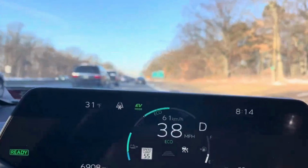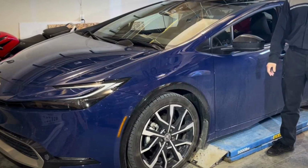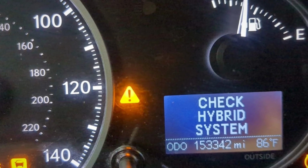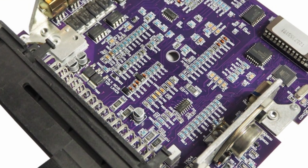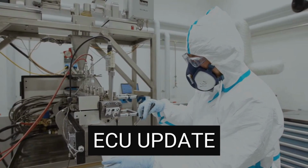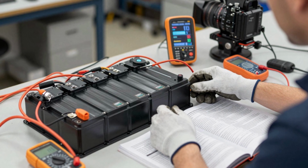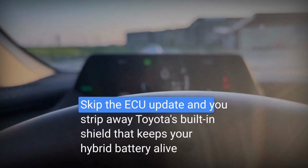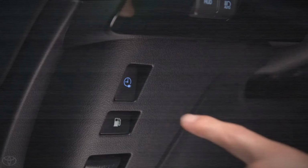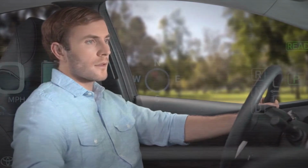Others improve how the system balances cells during regenerative braking. Owners who never visit a dealership after the warranty period miss these calibration improvements entirely. The hybrid system then continues operating on its original software logic, which may not reflect the latest understanding of how to protect the battery under real-world conditions. A single software update can meaningfully extend battery life by refining the charge management strategy the system uses every second the car is running.